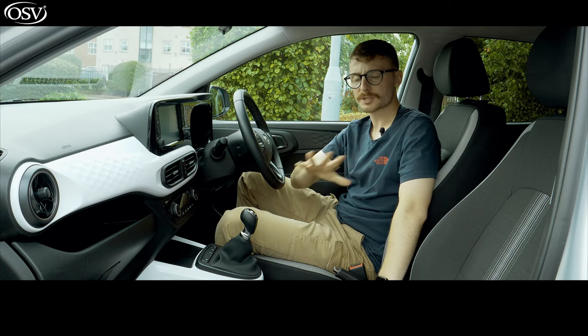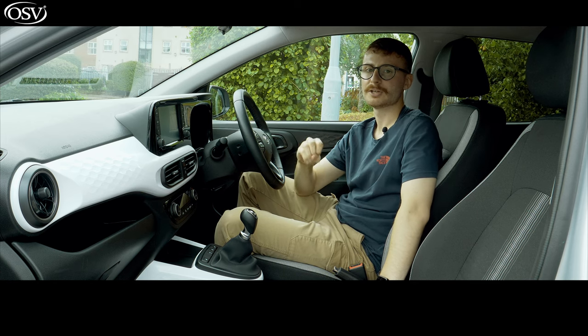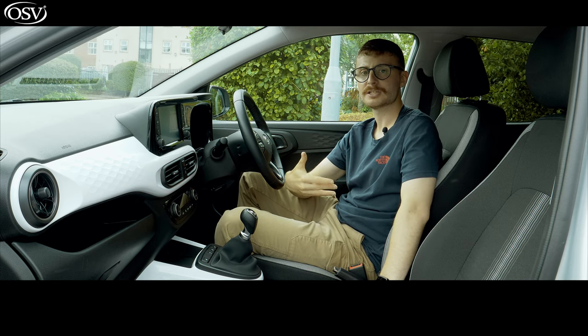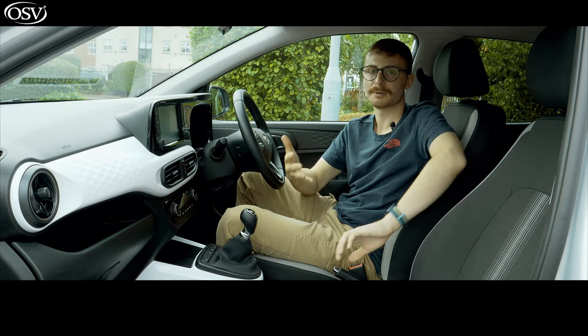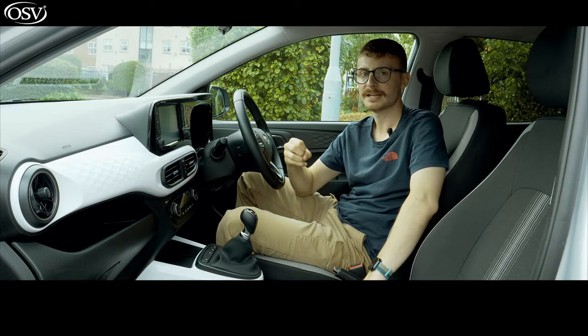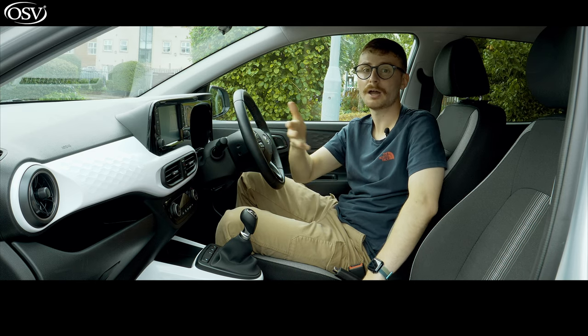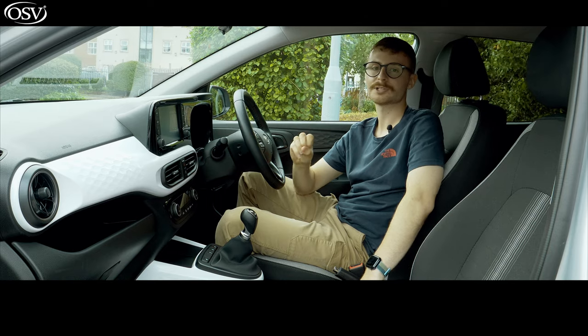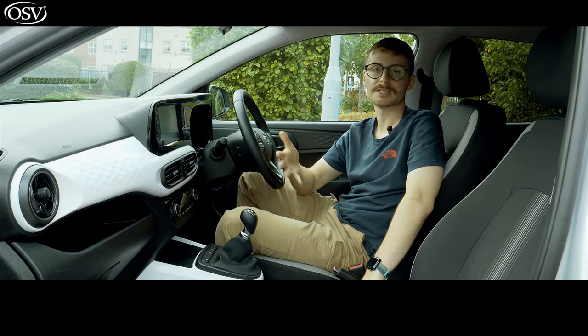I'm just disappointed that you can't get lumbar support for the driver and the front passenger's seat there, because I do find the seats to be exceptionally comfortable. That's thanks to these prominent side bolsters that hold you in place well when going around tight corners and bends. It's just when you start to embark on a longer journey, perhaps you're driving for longer than half an hour, I'm starting to experience some discomfort on my lower back, and that could have easily been remedied by some lumbar support.